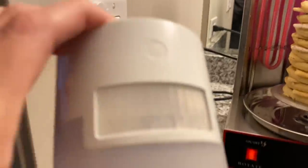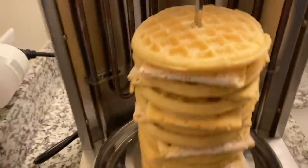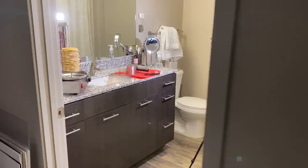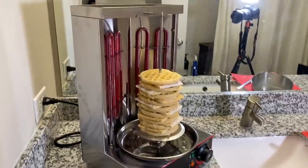Oh, whoa. Did you electrocute yourself? It's definitely getting really hot in here though. It is warm. It's like totally cooking. Good thing that there's a bathroom fan in here. Oh my god, these Pop-Tarts are looking extra crispy. Alright guys, don't do this at home. This is our new setup though. We're going to shawarma in the bathroom.